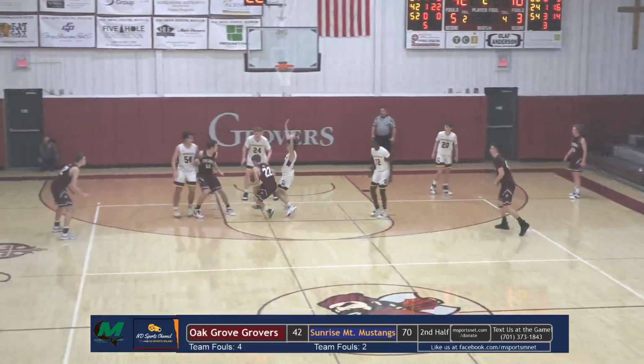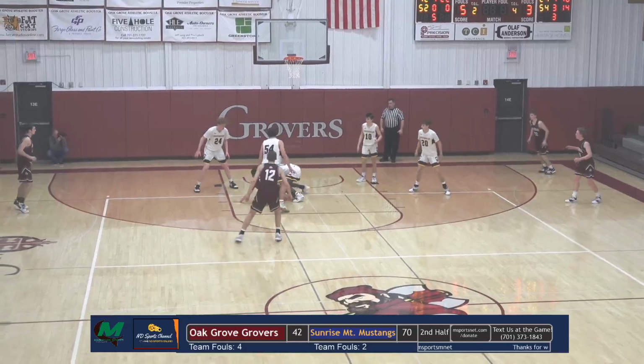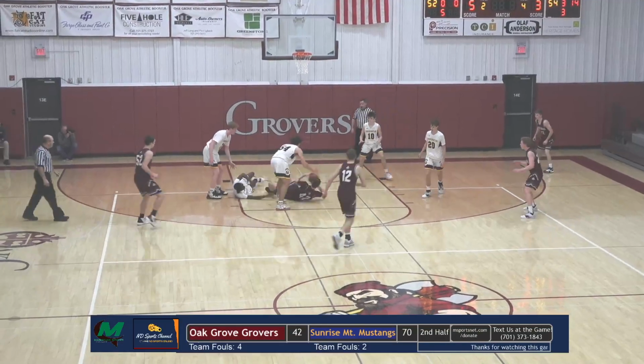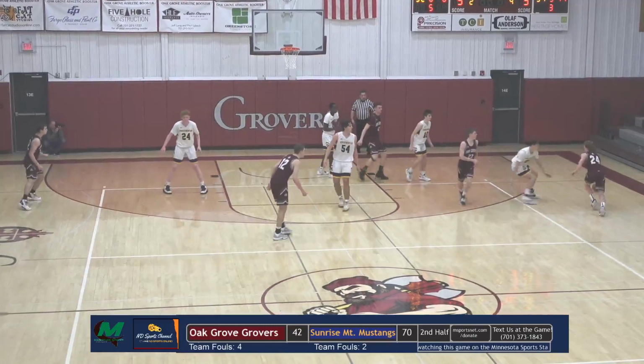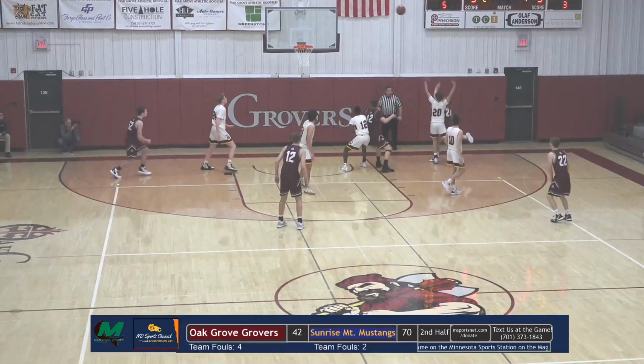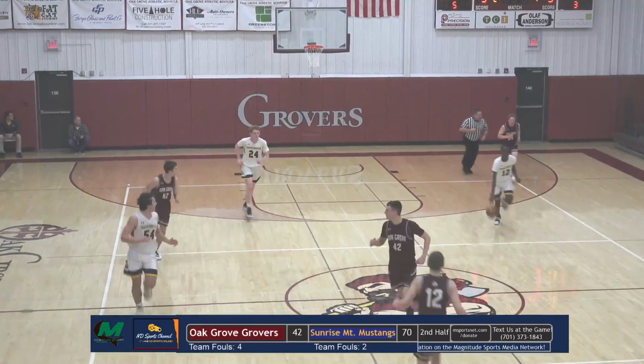Chasing it down there is Ashke. Ooh, he may have gotten away with a travel there. He might have stuck on his pivot foot. Not 100% sure. Now a wrestling match for the ball. Pumps it out into the corner for Ashke. Ashke back out, Kyle Card. Card being guarded there by Pavey. And that shot is up, no good. Rebound comes down to Carey.